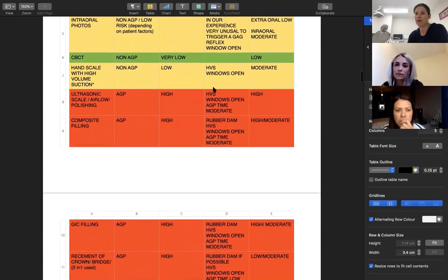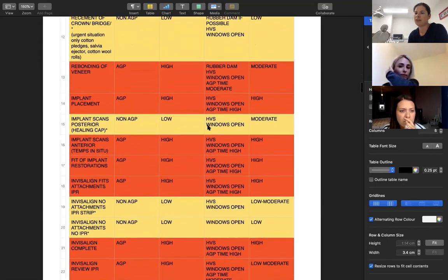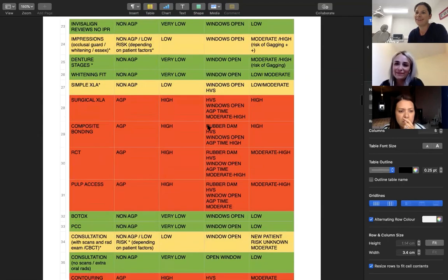You've got a copy of this in the SOP, so I'll let you have a little read through that on your own, because otherwise it'll take me ages to go through each point one by one because it's long.